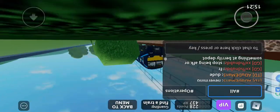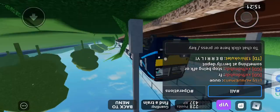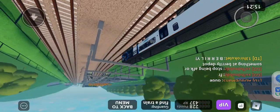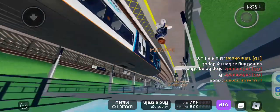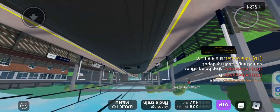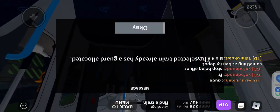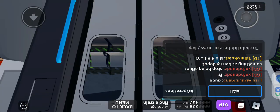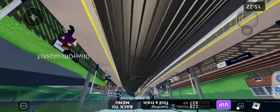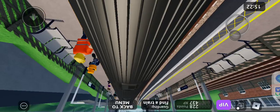We'll shortly be arriving at Bewley Park. Please mind the gap between the train and the platform. This is Bewley Park. This train is for Morganstown. The next station is Morganstown.